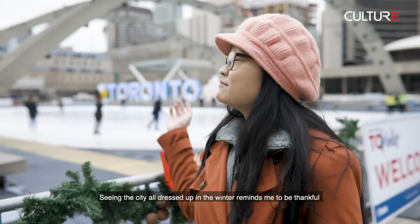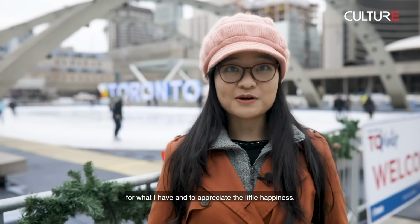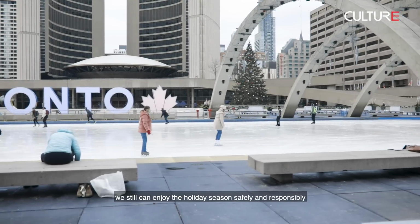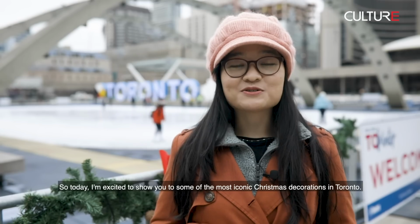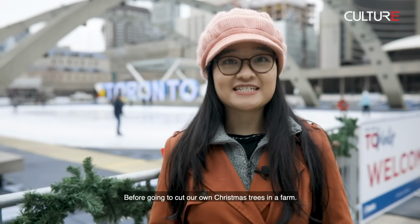Seeing the city dressed up like this in the winter reminds me to be thankful for what I have and to appreciate the little happiness. And even though this year is a little bit different, we still can enjoy the holiday season safely and responsibly. Just remember to follow the city's health guidelines. So today I'm excited to show you some of the most iconic Christmas decorations in Toronto before going to cut our own Christmas trees on a farm.